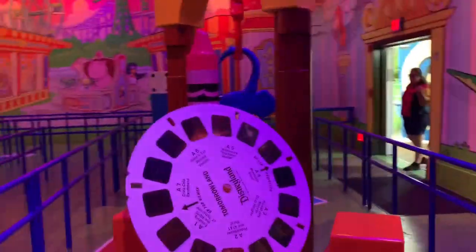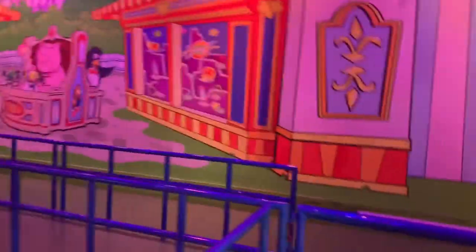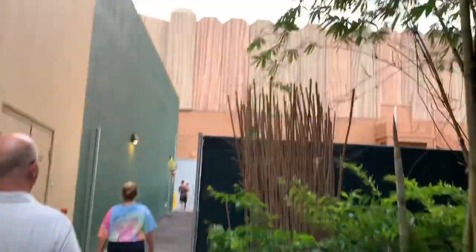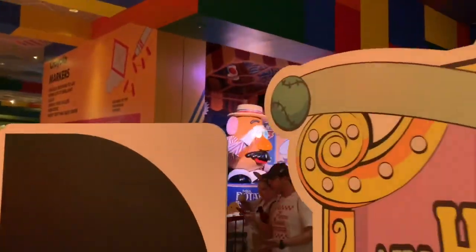It's been so long since I've done this ride. I don't even know the queue for this thing. I do know Mr. Potato Head's in the queue somewhere. That's all I do know, but it's been ages since I've done this ride. I think we're going backstage or something like that. This is interesting. We're going backstage into Andy's backyard. I do remember this. Mr. Potato Head's right here. He's my favorite. Yeah, there's Mr. Potato Head. He's actually working.